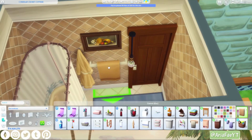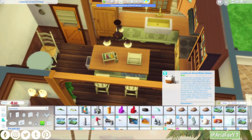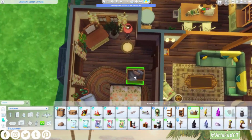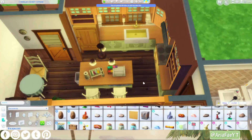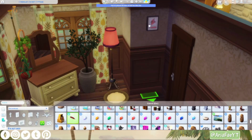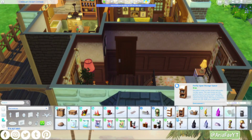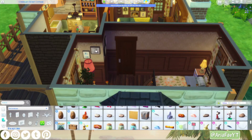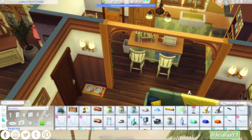So I've gotten all of the large furniture pieces down now, so I go back in with all of the little detail bits. The only bits that I did cut out of the footage were me scrolling through the menus trying to find things. I didn't really know what I wanted to include, just that I wanted it to be quite full and not necessarily cluttered, but I didn't want there to be loads of empty space.